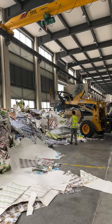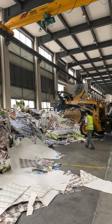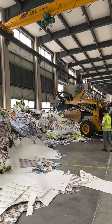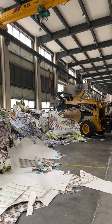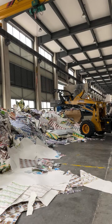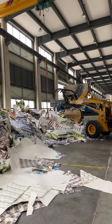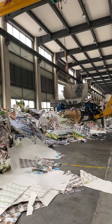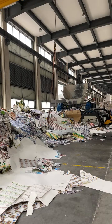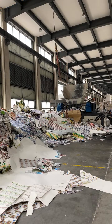We are using a grapple right now to load the material into the double shaft shredder for shredding.